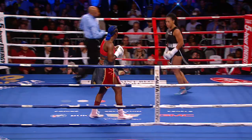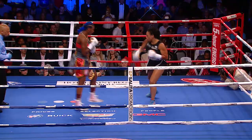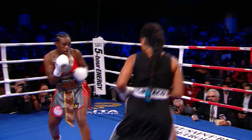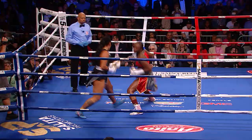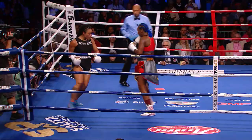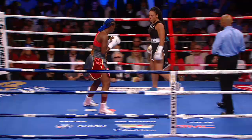This to be the biggest test of Shields' career, and we referenced the possibility of a clash of heads. Just saw one just a moment ago. Seemingly no abrasions on either fighter. Misses over the top of the right hand, but comes right back with a left hook. Looks for that same shot. Manages to catch Gabriels with another left hook on the inside.